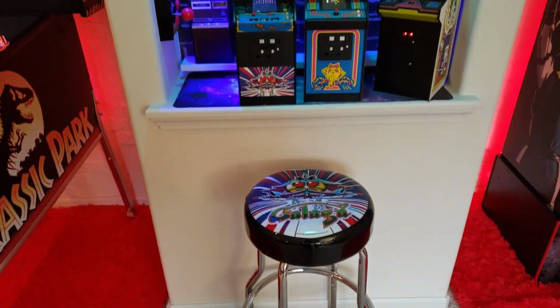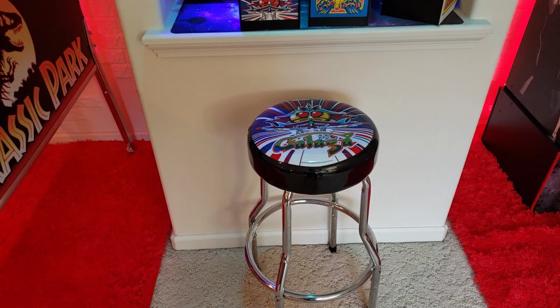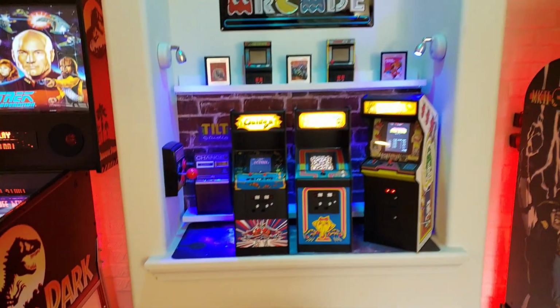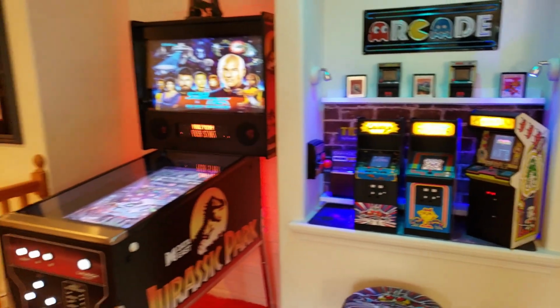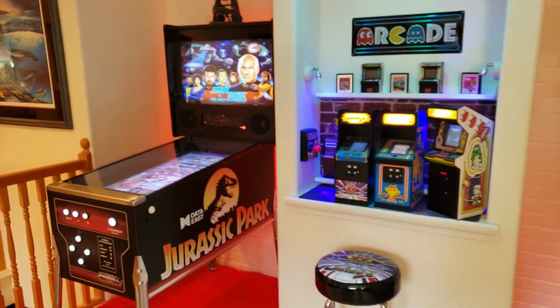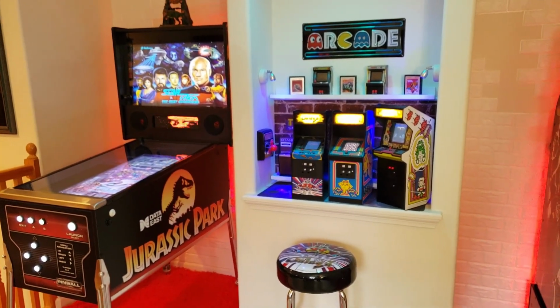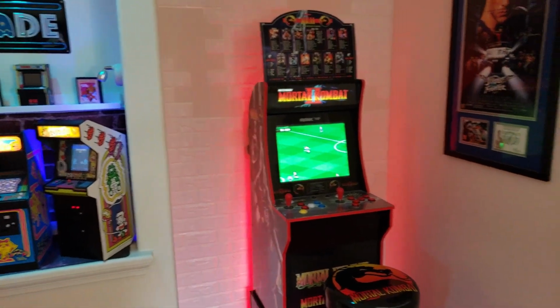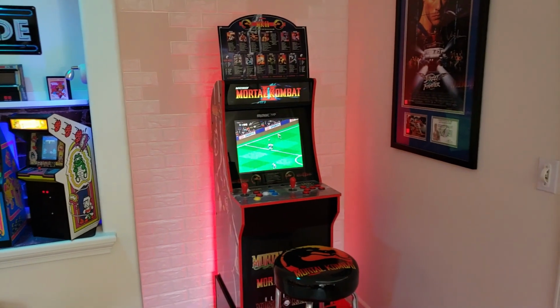And then I have the Galaga stool. This is the Arcade 1-Up Galaga stool. And I thought that would be perfect for this little nook. So, you know, you have some friends over and you're playing pinball. People can be playing over here on the little miniature arcade, or they can come over here and play on the modded Mortal Kombat 2 Arcade 1-Up.